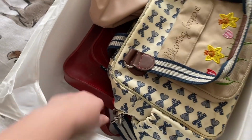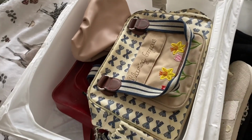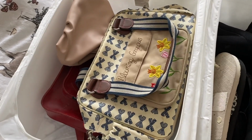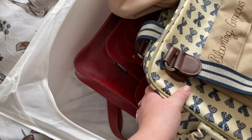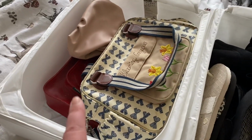bags. This takes over the whole, this one, the satchel. I really need to start using that. I've used it for like a year and then I haven't used it since, but it's very nice, proper satchel from Satchel. Yeah, so I'm just putting all my bags in here and all my shoes in there for now.